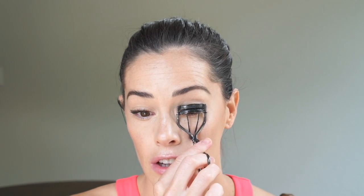Okay, I think that's a good stopping point. They aren't going to look perfectly symmetrical or exactly the same, but that's okay, as long as you get close. Okay, so now I'm going to very gently give my lashes a quick bump from the lash curler, and very quick is an emphasis on very quick.